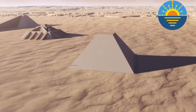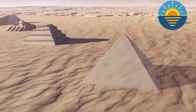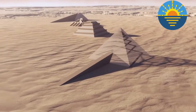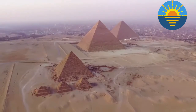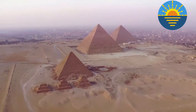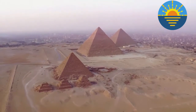Is it an external wraparound ramp, or the kind of internal ramp proposed by architect Jean-Pierre Houdin in the 2000s? For now, there is no definitive evidence that would settle this debate. Again, it may be necessary to distance ourselves from the pyramids to find some answers.